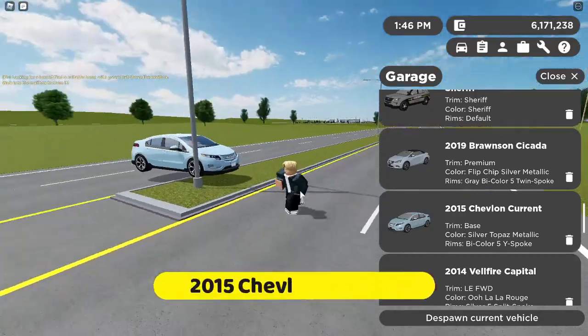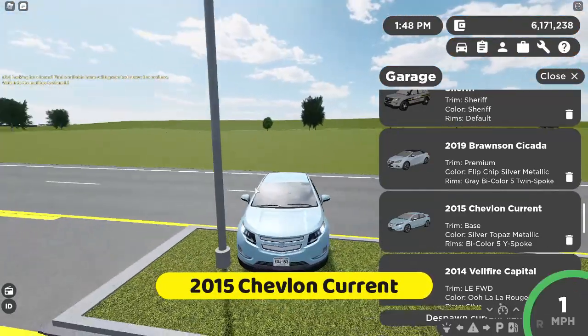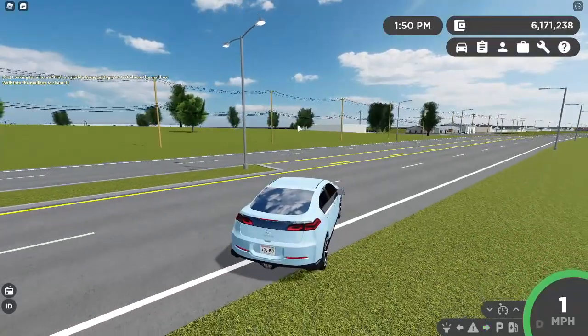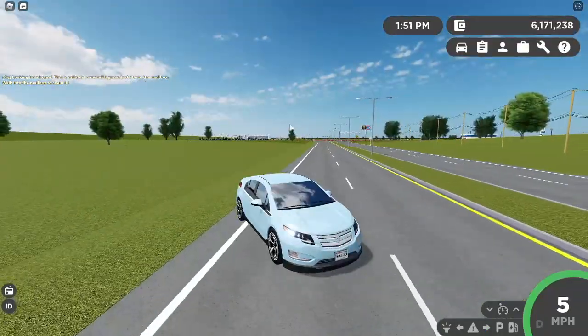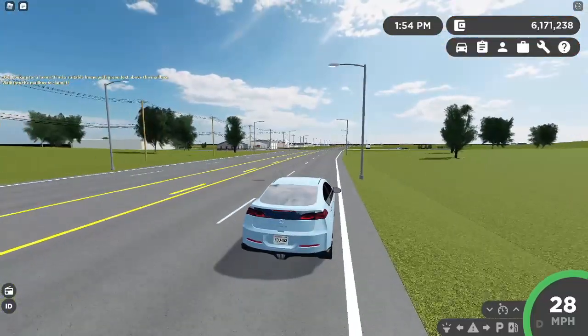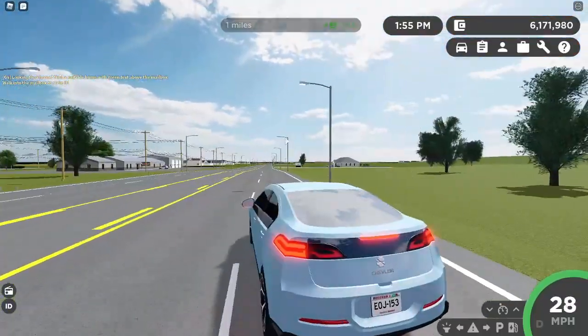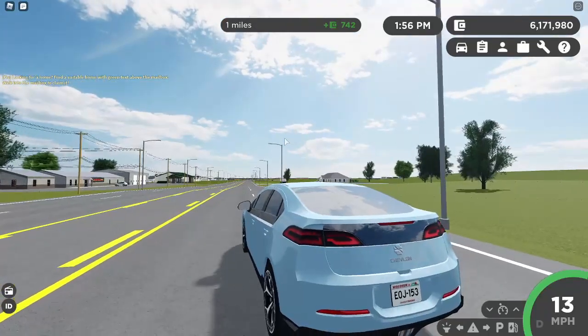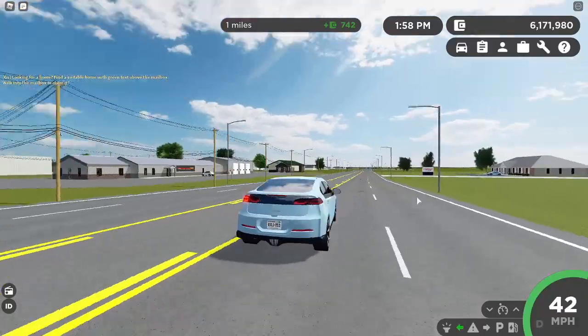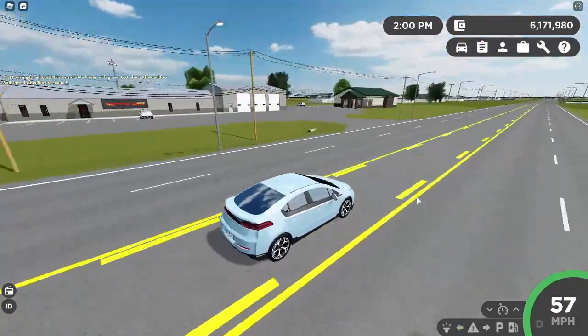This is the new 2015 Chevrolet Volt. Obviously, it's going to be an electric car. Why is it making a noise? I thought it was electric. I guess it's a quiet noise, not really a loud noise. It is a very slow car. I don't know why anyone would want to drive this car with how slow it accelerates.